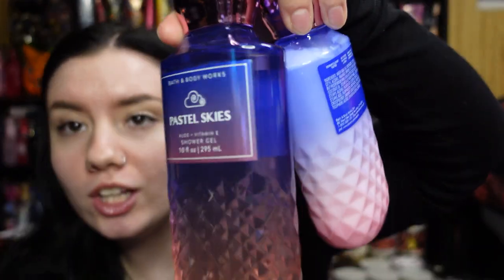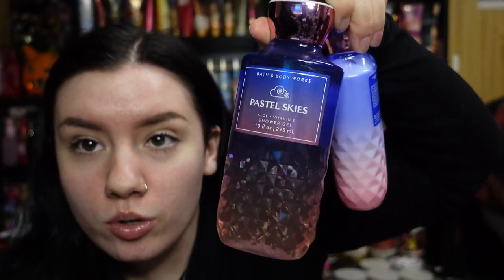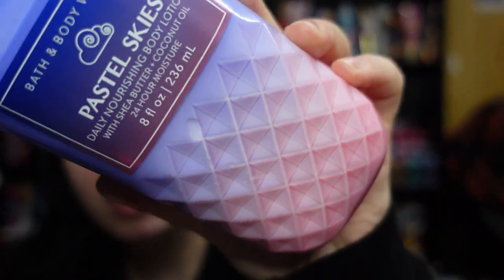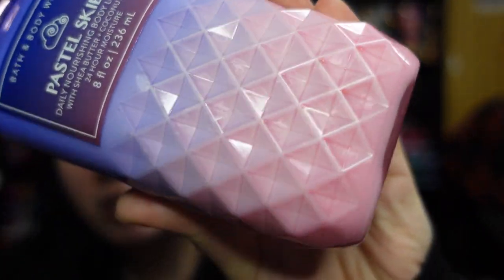Up next, I did go ahead and pick up an entire full backup set of Pastel Skies. And I'm not even gonna lie to y'all, it was because of the packaging. I just thought it was so cute. Like, look at the shower gel, dude. That is so cute. Honestly, the lotion looked cuter online, because something about those diamonds right there looks very off to me. It is what it is.